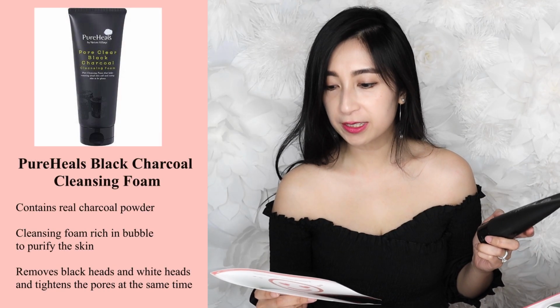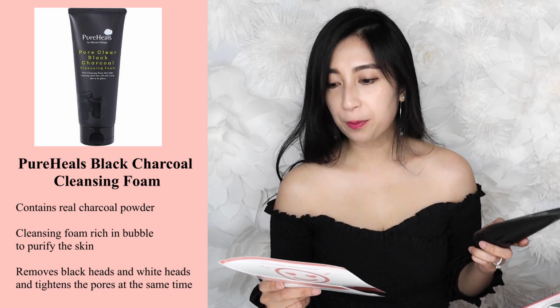So for the morning routine, based on this pamphlet, we are going to use this Pure Heals Pore Cleansing Charcoal Powder Activated Foam Cleanser. And let's see what it has to offer. I love charcoal cleanser. I think it's awesome because it helps to remove dark sebums, blackheads, and cleanse your skin very well. It says it's a one-step cleanser that washes the skin with premium charcoal powder and oriental plant ingredients. Let me see if I can show you now what it looks like. A very thick solution, and as you can see, this is what it looks like with a little bit of water added to it. Very smooth, calming, a little cooling, and it has a nice fragrance to it.